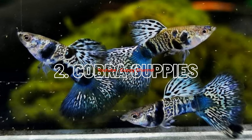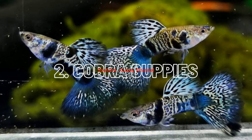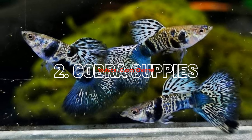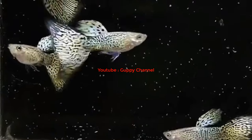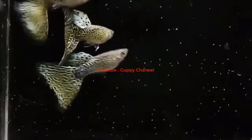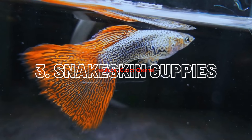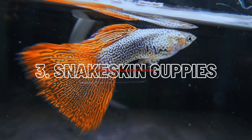2. Cobra guppies. These guppy varieties feature both vertical patterns and rosettes spotted throughout their body. Female cobra guppies will also show these patterns, although in a more subdued way compared to male cobra guppies, which showcase these patterns the best. In terms of colors, they can be white, black, green, bright orange, resulting in interesting and striking combinations of colors and patterns.